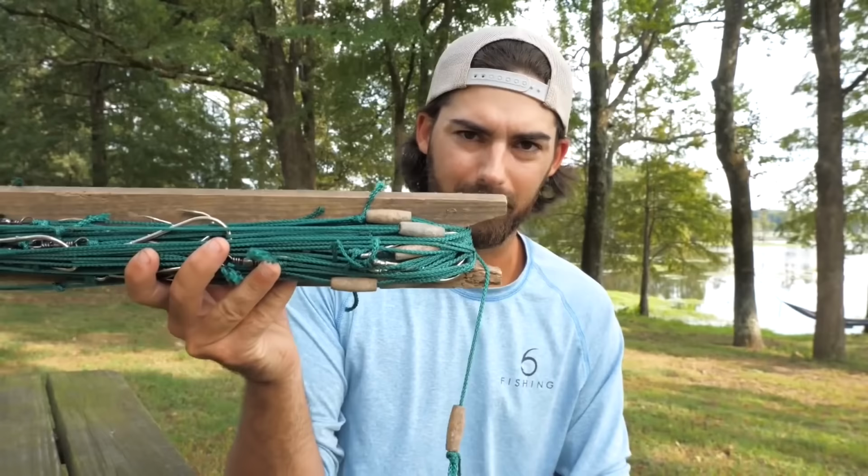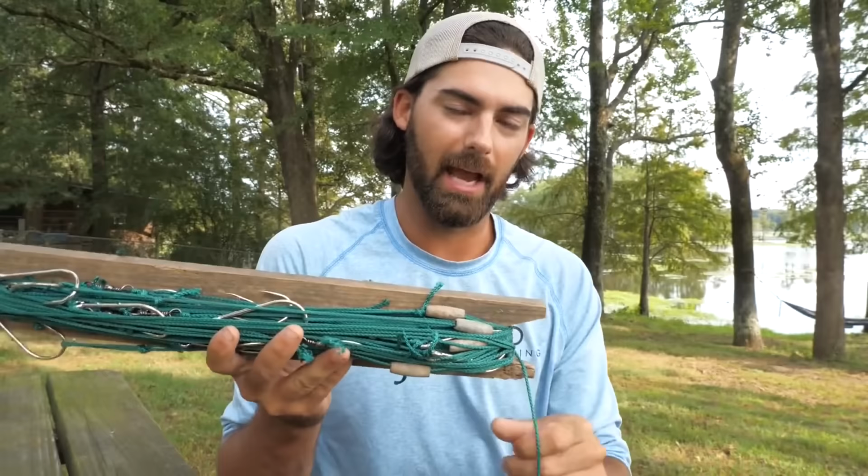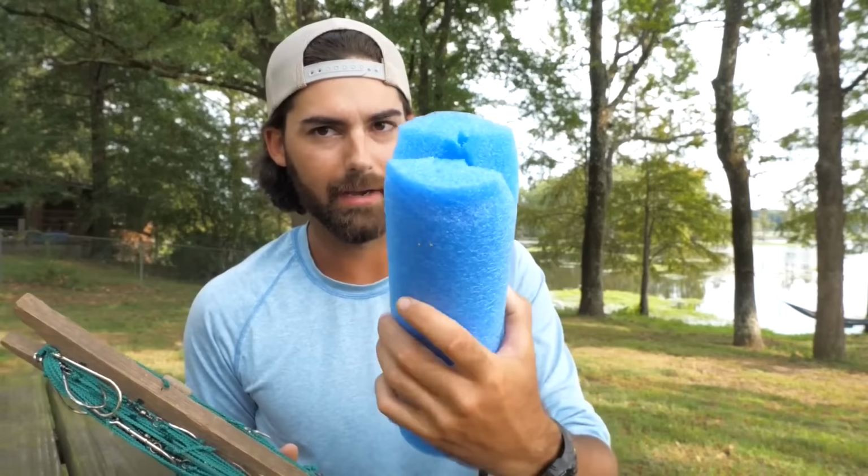Anyways, these hooks are too big for out here and for the catfish we're gonna be targeting today. But today I'm gonna be storing the limb lines with this little guy right here. I found this noodle and I cut some notches in it and it should work just fine. I wanted to use a piece of wood, but I couldn't find that around the house. So anyways, let me show you guys what you're gonna do next.